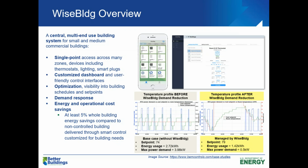So you can see on the right there on the top is the mobile version of the platform and the desktop version of the platform. The mobile version of the platform, you can see, has a list of all the connected devices that you can click on and see the status of and set points and things like that. And on the right, you have the room status of a certain room in a building with thermostat, set points and schedules and things like that.